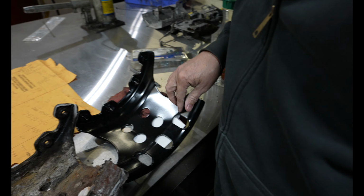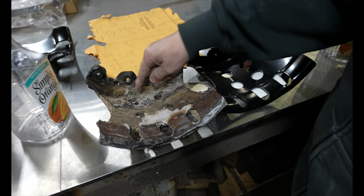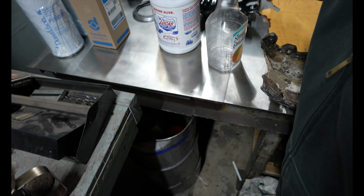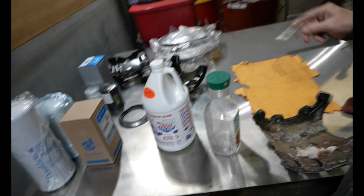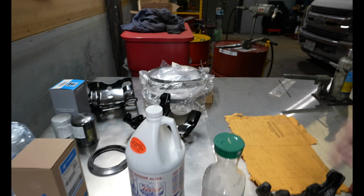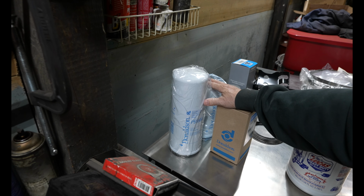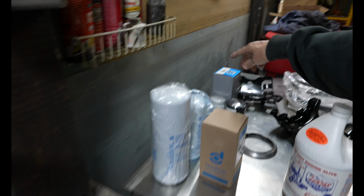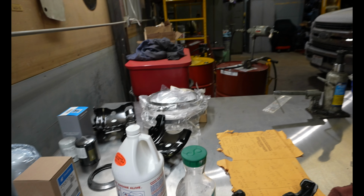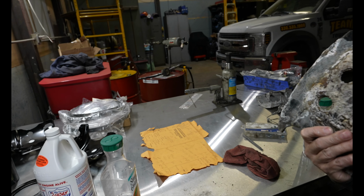So there's a new one. Much better. These holes are all elongated. Everything's all rusted out on those. Those are the new plates over there. Got new clamps over here. These are the filters for the engine PM. Those are the filters for the tri-pack PM. So this is what we're replacing, this rusted out hunk of metal here.